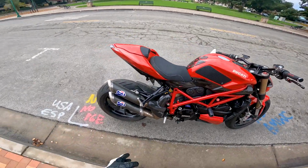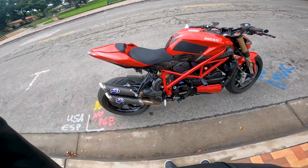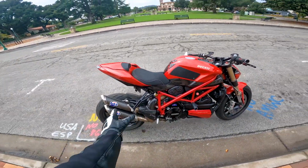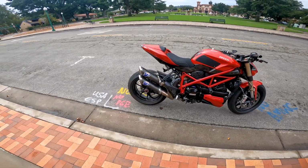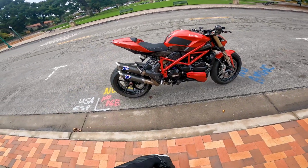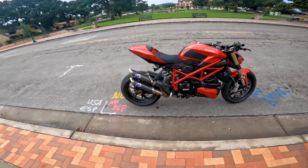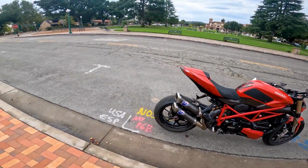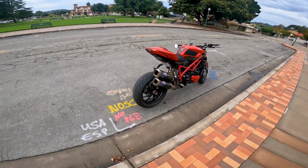And then the last thing is going to be the sound. Number 5. These Termi pipes are awesome. I had the stock pipes on it originally, and I sourced these used, but they didn't have the stickers on them originally. I got those stickers to put them back on, and the Termis just sound really good. The baffles are removed, and Ducati is one of my favorite sounding bikes.